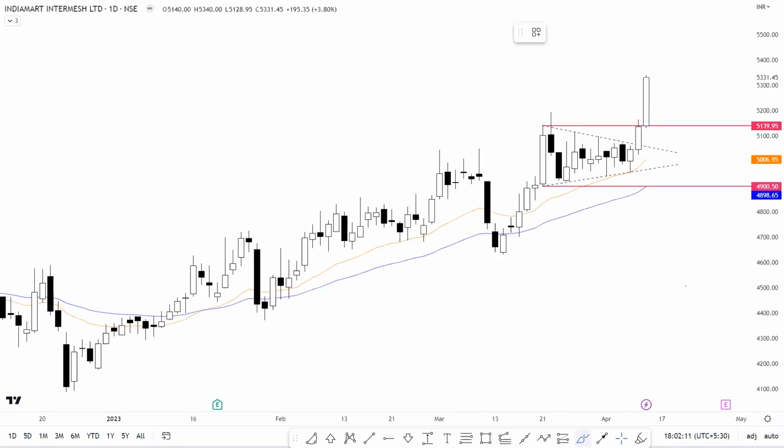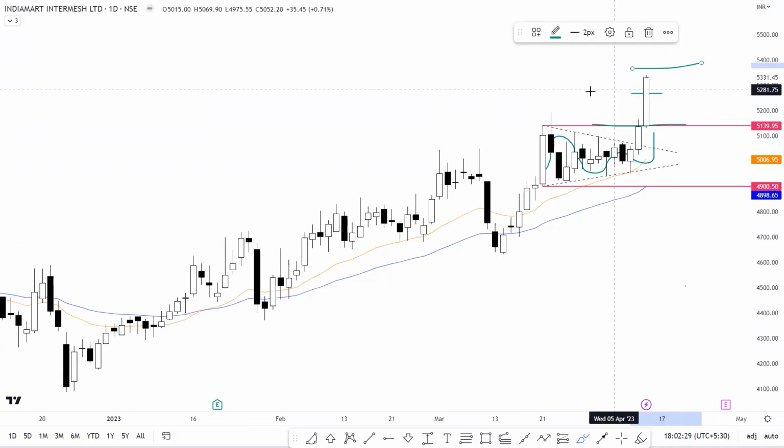Now let's move to stocks. Let's start with the update on India MART. So as we discussed yesterday, India MART has already given a breakout, and a conclusive sign would be a move above the level of 5140, and in that case I was expecting a target of 5275 followed by 5400. So you can see that the initial target of 5275 has been achieved here, and the best approach is to trail the longs for an extended move on the upside towards the levels of 5400.